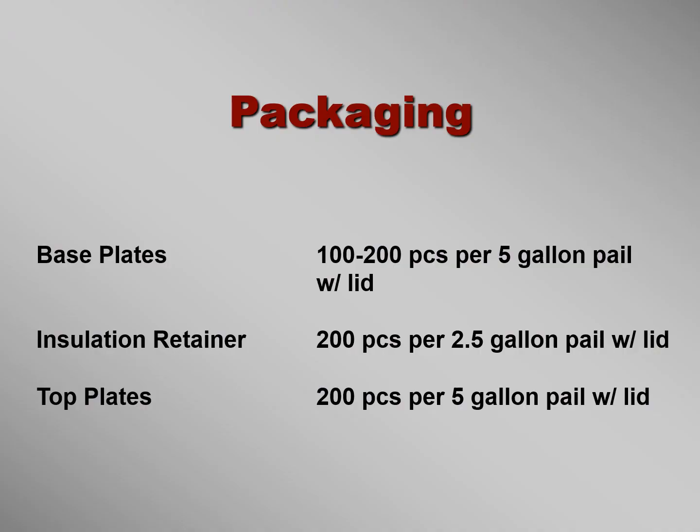For our packaging, we chose 5-gallon pails with lids. The reason why is there's never enough empty 5-gallon buckets on a construction site, and we didn't want the workers to have to take the brackets down off the lifts every night, which they would have if we packaged them in cardboard. So we put them in a 5-gallon pail with lid.